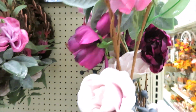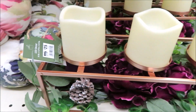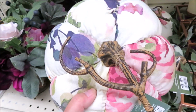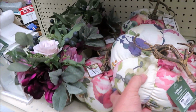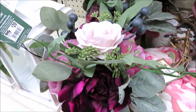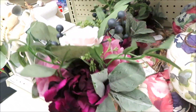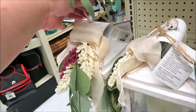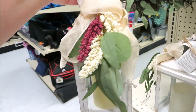Now these would be great even if you're decorating a girl's room. They also have a copper centerpiece with LED candles for $25 and some stuffed boho pumpkins for $14. This is taking me right back to the 80s and how my mom used to decorate. Again, the floral for $20 in these colors, and the smaller lantern for $20, this one with a little bit of pink heather there on the front.